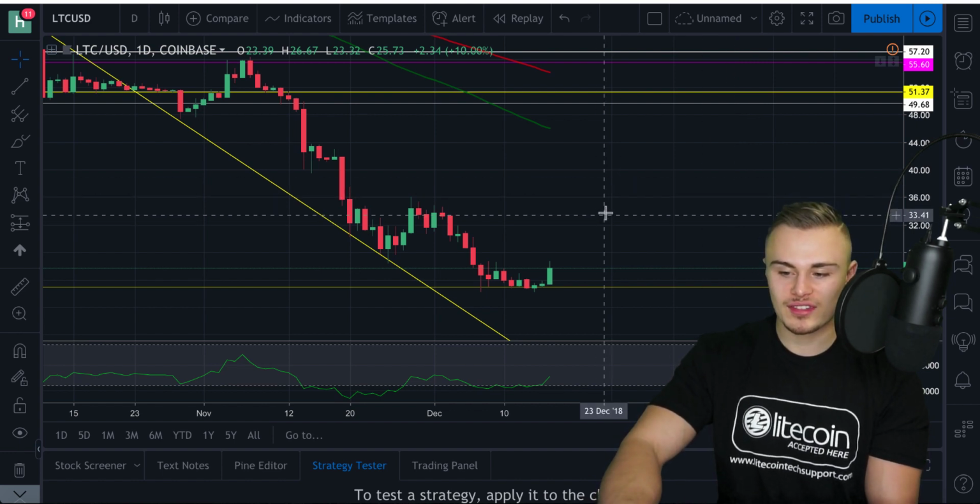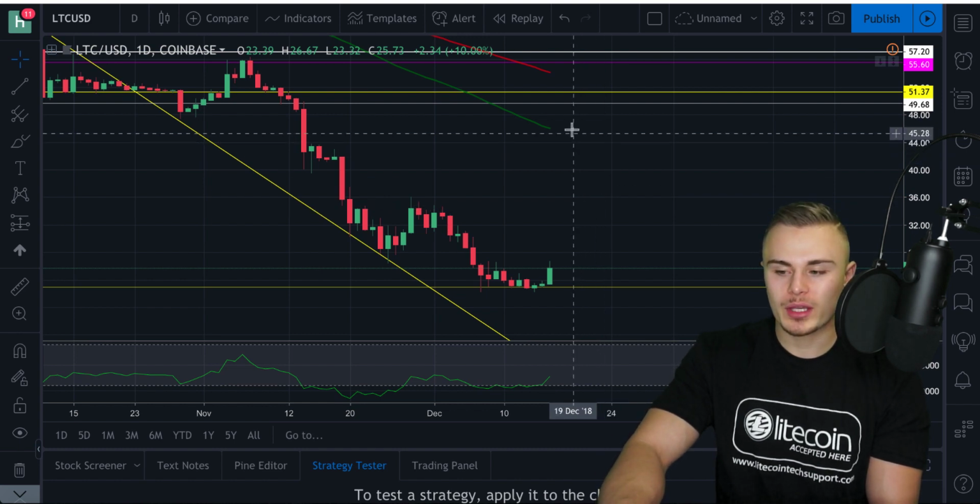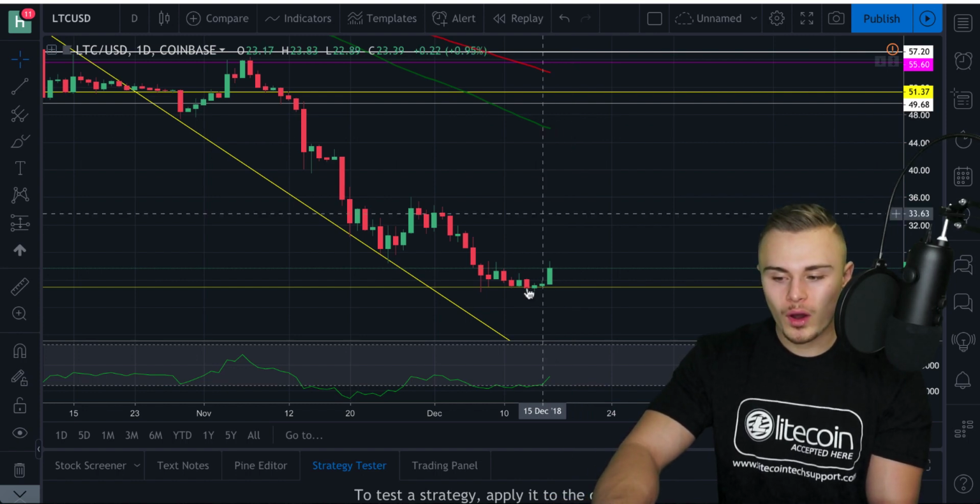There will be some resistance at play up at around $34, but if we manage to move up higher than that, we could shoot up all the way to 45, which would be very nice. People would double their money and definitely make out fairly well. We called the bottom being here.